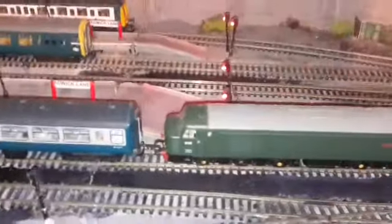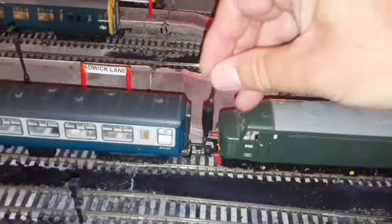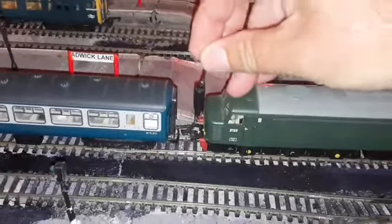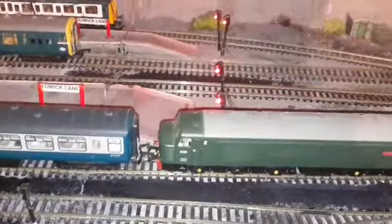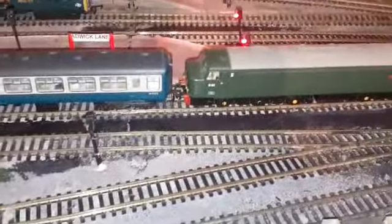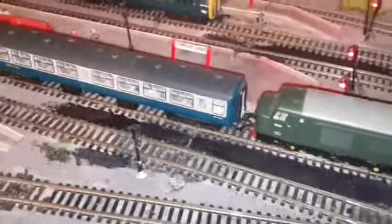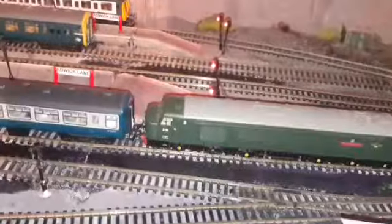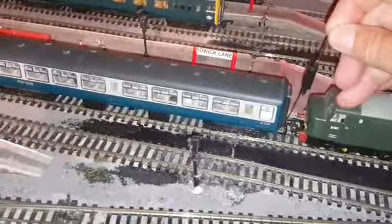One thing I've noticed with the Bachmann class 45 and the class 40 is that the couplings seem to be a different height. They seem to be higher than everything else, so you've got to mess about to couple things up to them. I can't understand why they've done that, but maybe they know why. I've noticed it with the 45 and the 40, they seem to have different coupling heights to everything else.